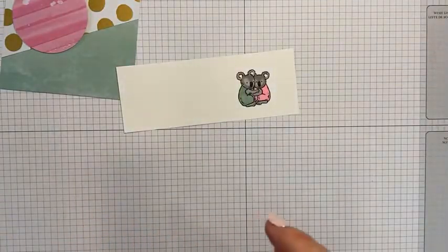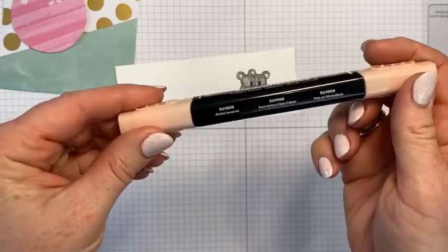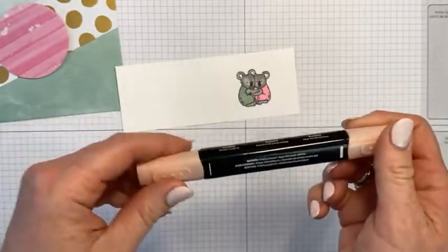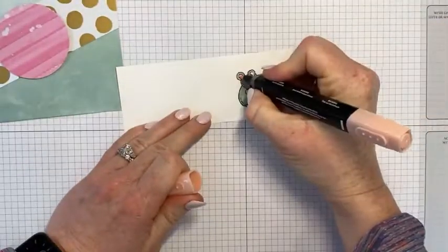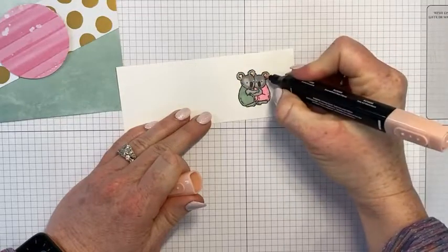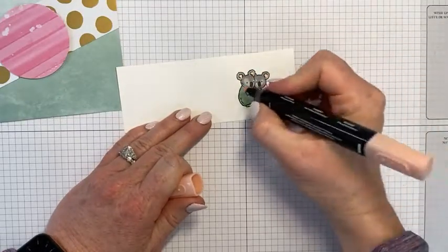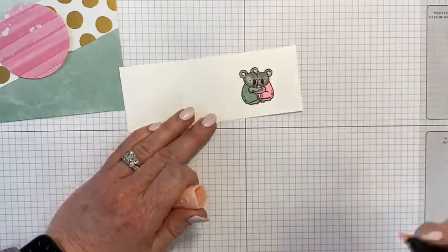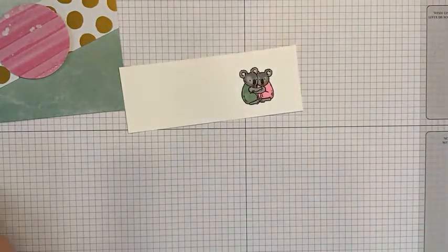Now, from the Naturals collection, the SU1000 is my favorite because it's really great for doing things like coloring the inside of ears, you know, like how the inside of animals' ears are sometimes pink, and also just adding a little bit of cheeks to our little koalas.